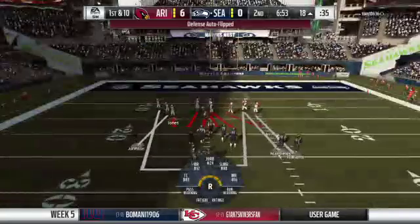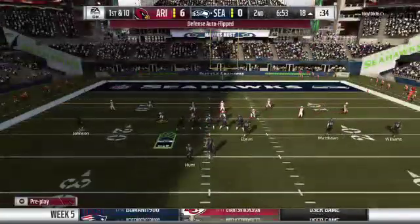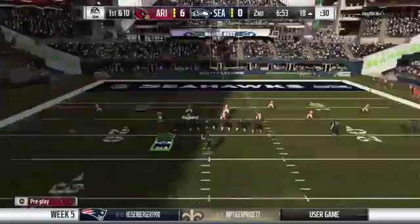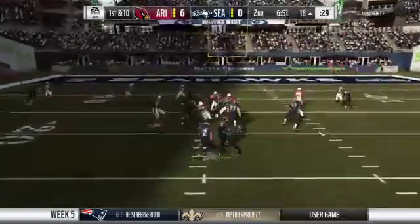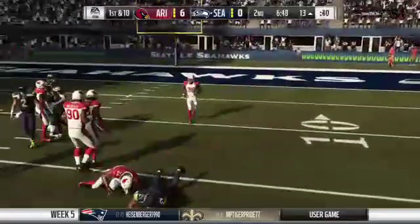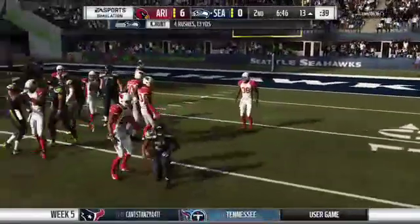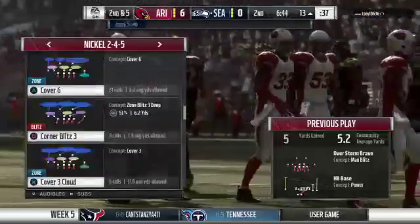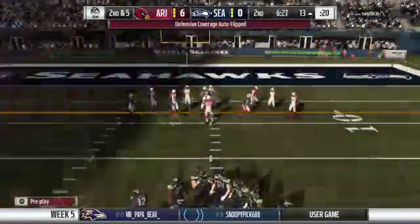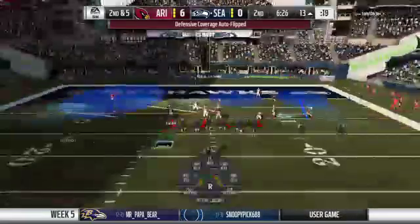An inaugural trip to the red zone here for the Seahawks. They have a 1st and 10 at the 18. They'll run it now out of the gun. And able to push his way forward here for a good little gain. 5 yards on the carry. Good pickup on first down. Despite the blitz, they're still able to pick up a nice, solid gain.